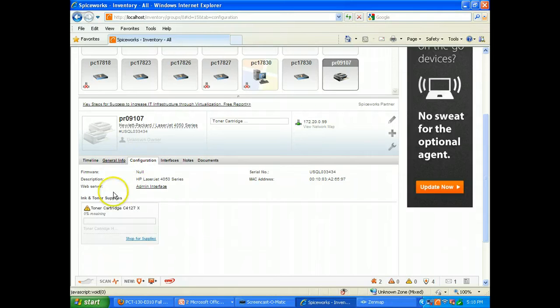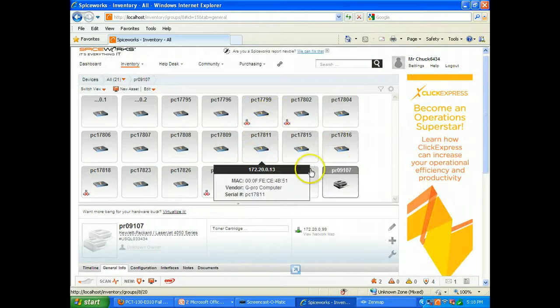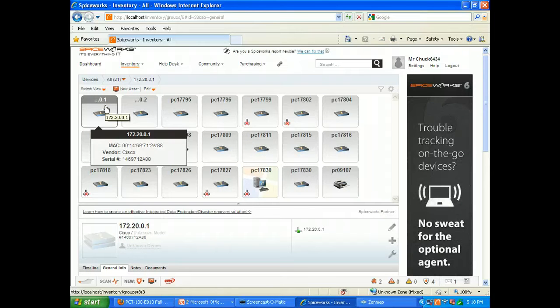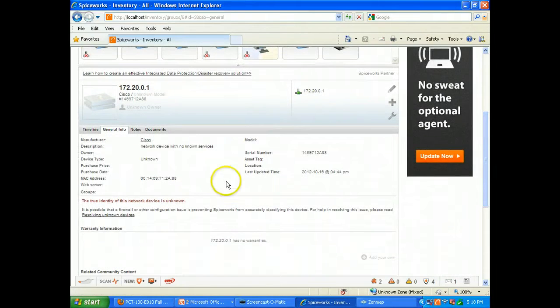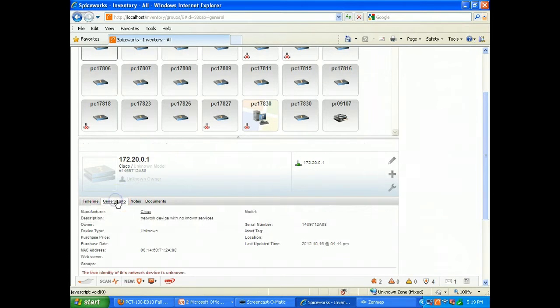It gives me the configuration. It tells me right now the toner cartridge, and I can shop for supplies right within here. I can click this button and it'll actually let me go out and buy supplies for that. And so this scanned everything on this network since it's been installed. And if I go to, for instance, the dot 1, which is a server, the Cisco server, notice it says it's a Cisco network device, and gives me the MAC address, the serial number, and the last time it was updated. And then again, I can add notes into that device as well.